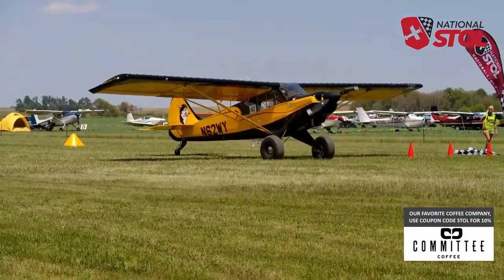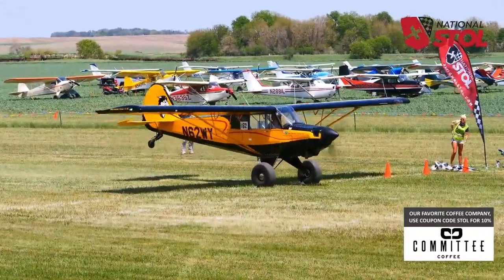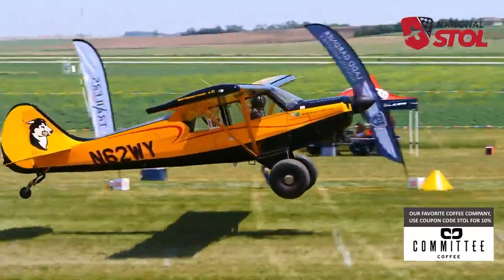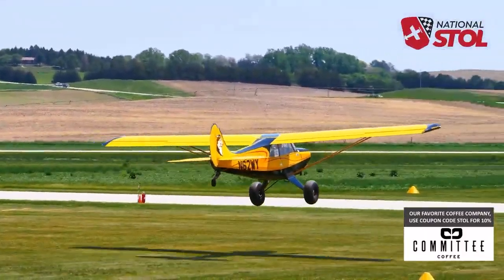Here's Austin Clemens in his Husky. This is just one of the staple aircraft of the backcountry. We see these a lot. They carry a lot of weight. A great airplane if you're in the market for a certified backcountry airplane.